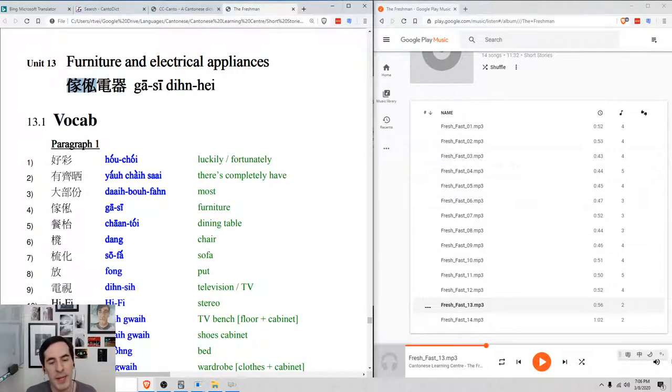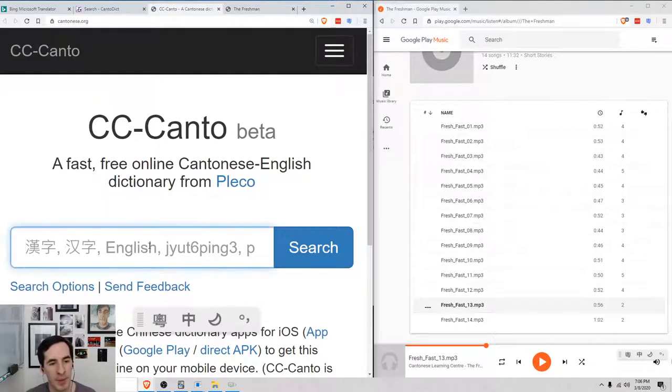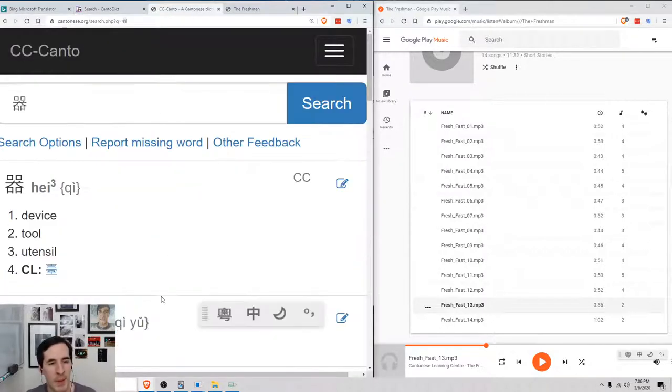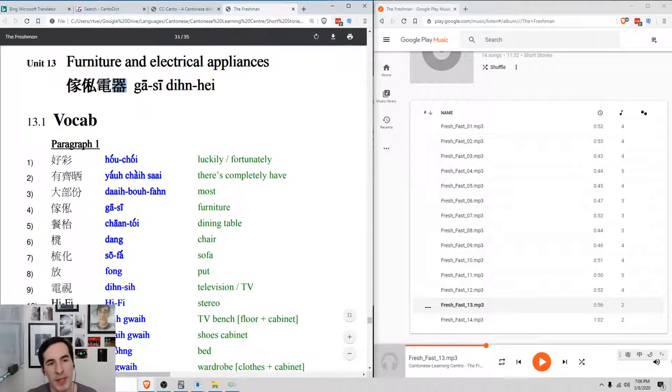So, first in the title, Gasi. I think that's the same Gasi I've seen for like furniture company. So that's interesting. Dean, we've seen Dean before, so this is like electric or electronic. So Dean C is TV, or Dean Lo is computer, and then hey is, I think this is a word that just means like gadget or appliance. Device, yeah, device, tool, so kind of like a small-ish item. So furniture and electrical appliances, so it makes sense.